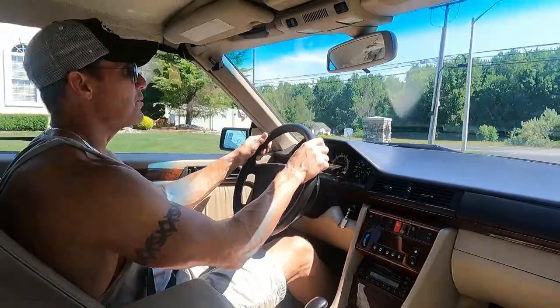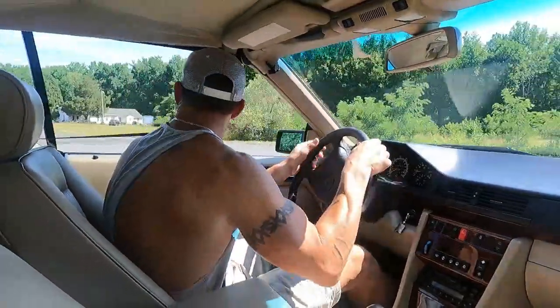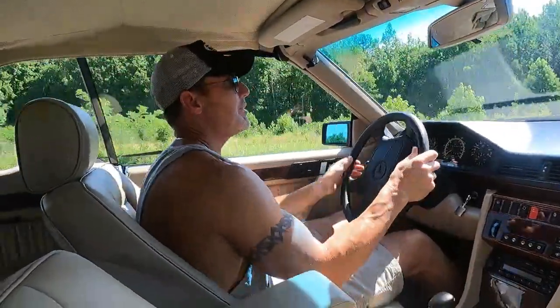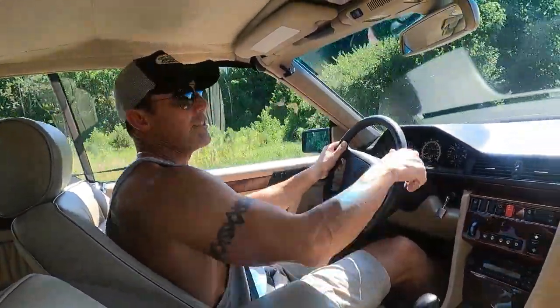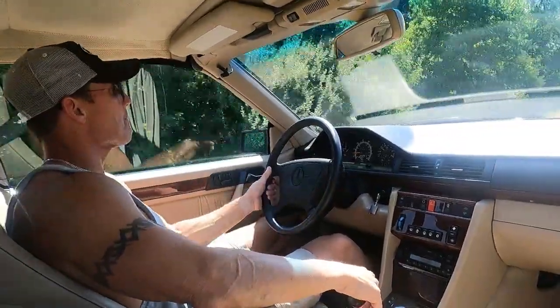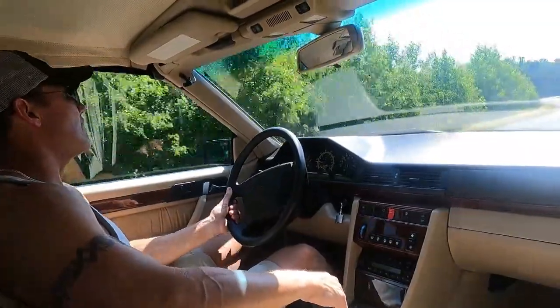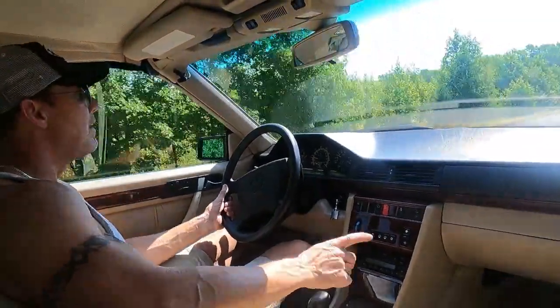All the power options work as intended. As I mentioned, ice cold AC, which is really nice. The past couple of days, the weather here in New Jersey has been extremely hot and humid, so took advantage of the fact that this car's got a great AC system.